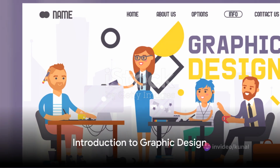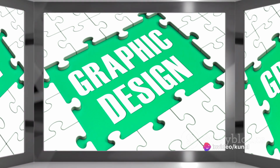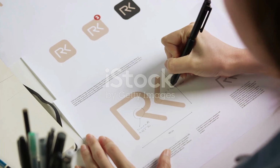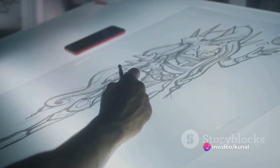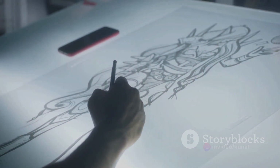Ever wonder what it takes to transform a simple idea into a compelling visual message? Welcome to the fascinating world of graphic design. Starting with a spark of interest, perhaps drawn from a love for visuals, communication, or problem-solving, the journey into graphic design begins. This passion, this curiosity forms the cornerstone, the motivation for your design journey.